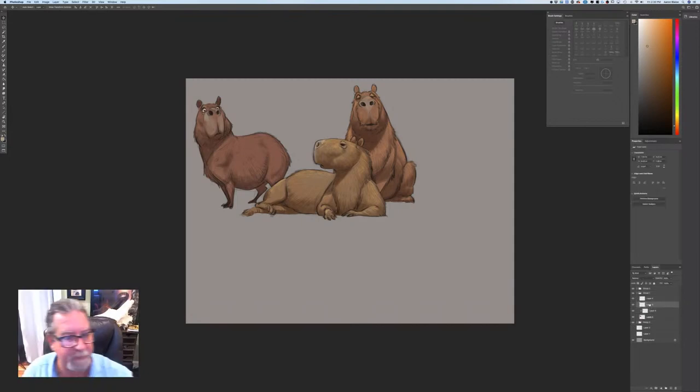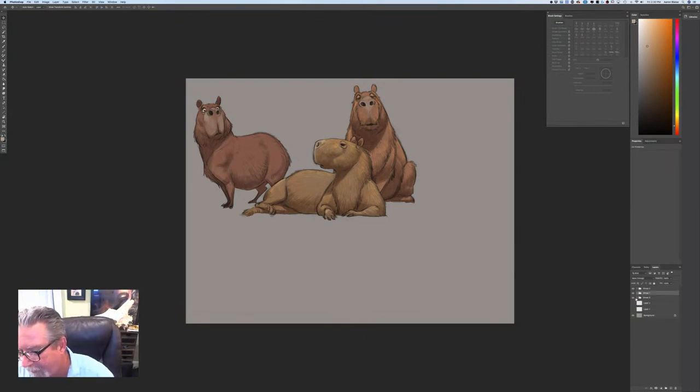Let's see. I want to get rid of some of this. There we go. Some of these extra lines. There, capybaras. Little cappies. Hey, Cap'n. Don't like that one. Don't like that one.